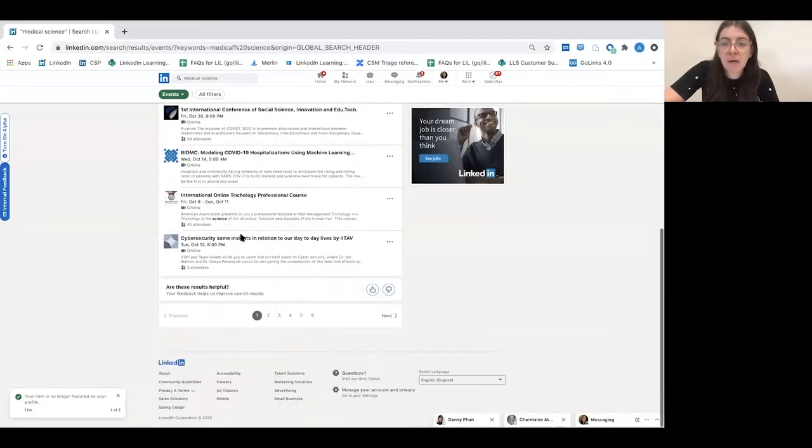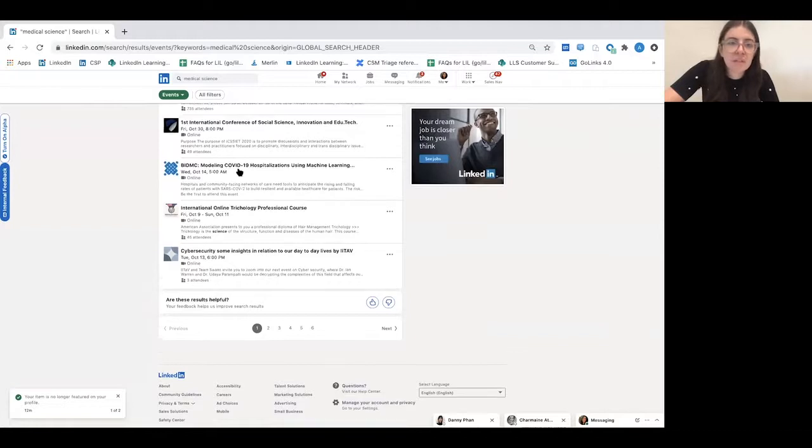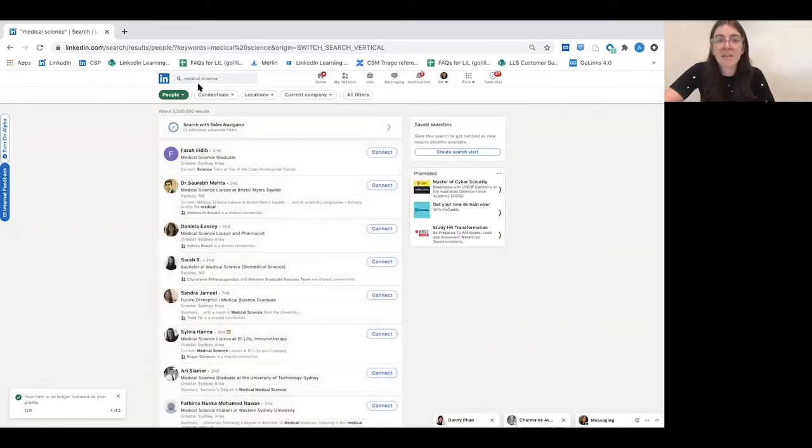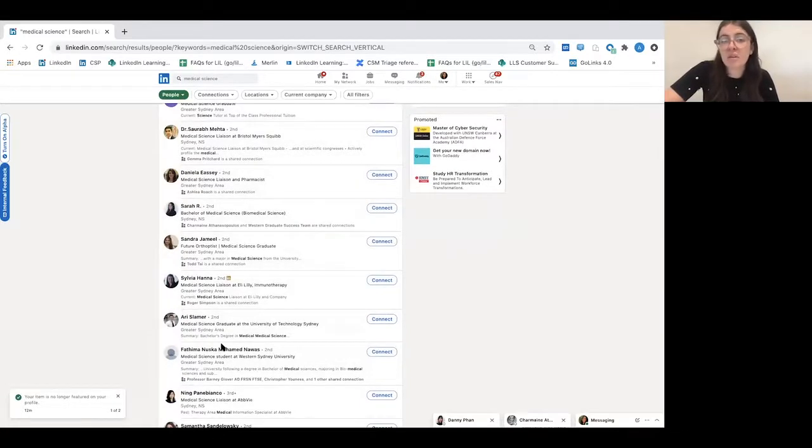So that's a really good opportunity for you to have a look at when it comes to events. So go to the top of the page, search at the top in the little search box, and then go through and filter by events. The same with people. If you typed in medical science, it's going to bring up a whole heap of people that are connected to you in some way that you might want to follow or might be of interest to you.